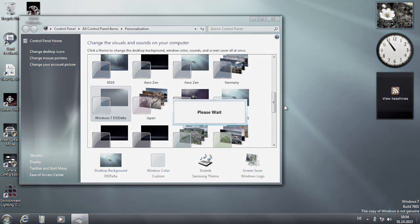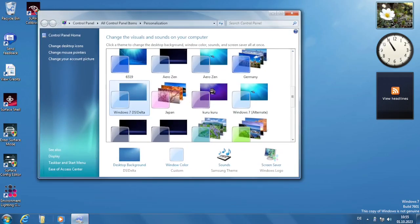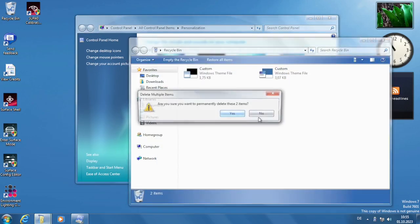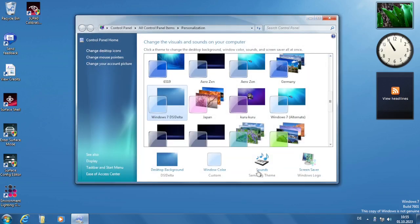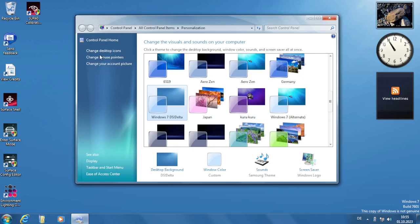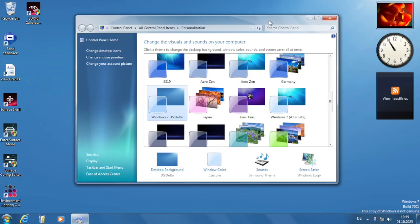Then you have Windows 7 DS Delta, which is a port of the Windows Longhorn theme. For this mod it's exclusively made with the scrapped sounds, the Samsung theme sounds, if you know this sound scheme, since it was the fake Windows Longhorn sound scheme. So it just has those sounds, and the Windows Vista Delta mouse pointers for loading and busy. It uses the Windows Logo screensaver and this background.